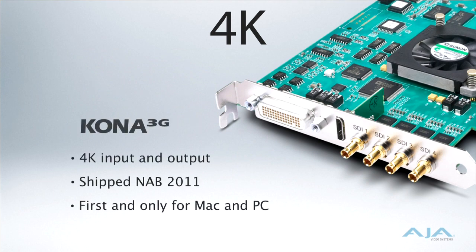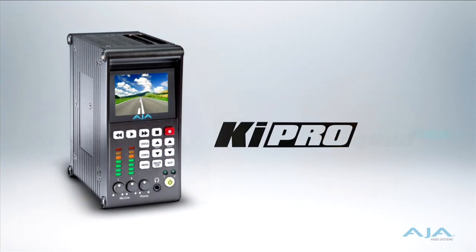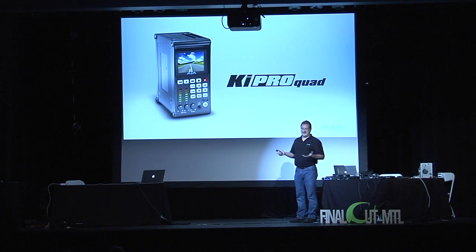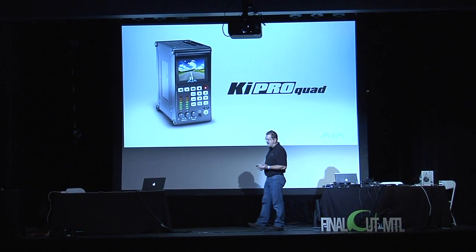With our Kona 3G card, as I mentioned, we fully support 4K both inbound and outbound. That was a free firmware update that was released about a year ago, and we're fully on board with 4K. A company called Canon at NAB made an announcement of a 4K camera they're going to be releasing later this year called the C500. Interesting camera, needs a recording solution. So what it really needs is a KiPro. So we came up with a new KiPro Quad, 4K digital recorder.